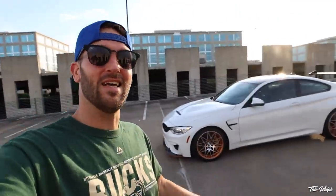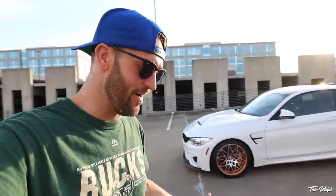And I'll be honest with you, I never really saw myself being an M4 guy until I drove this car. So when I was looking at different S55 options, I always told myself the only way that I would buy an F80 or an F82 is that it had to be a special spec, something that was individual, maybe CS, maybe GTS. But I never really expected to be able to find one of these that I could afford. It just never even crossed my radar. But sometimes things just work out and opportunities just sort of fall in your lap.